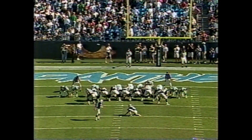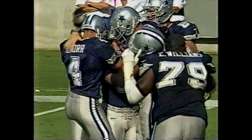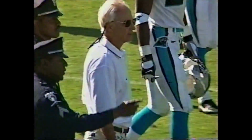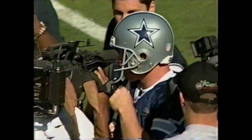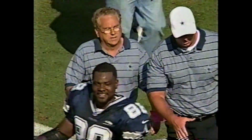24-yard attempt. Tim Cedar goes from goat to hero for the Dallas Cowboys. The Cowboys win in overtime here in Carolina, 16-13. Their second victory of the season, both on the road.